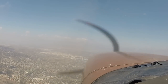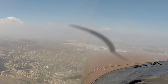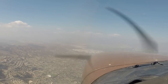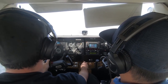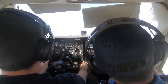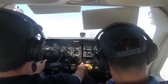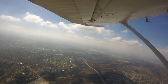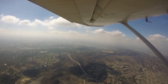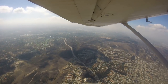Heavy descend to maintain 2,600. Give me like a 320 on the heading. Okay, there's 330. A little bit, kind of. So pitch up, we're not climbing right now, so pitch up. Southwest 1717, turn heading 230, 10 miles from Jetta, maintain 2600 till established, cleared ILS 24 right. Good. 230 heading, 2600. Right, right, right. 24 right. Stay active. Give me another 10 degrees to the left. From 330? For 230 for now.